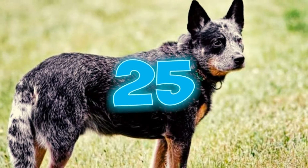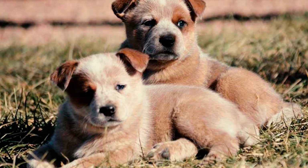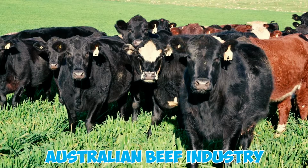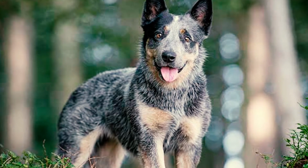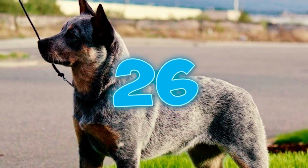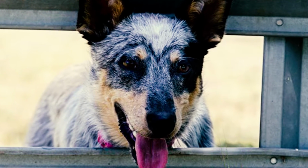Number 25. The Australian cattle dog was bred by 19th century Australian settlers for herding cattle on extensive ranches. This breed played a vital role in aiding ranchers to grow the Australian beef industry. Using a combination of quiet yet forceful herding techniques involving nips and bites, they effectively managed sometimes unruly and nearly wild cattle.